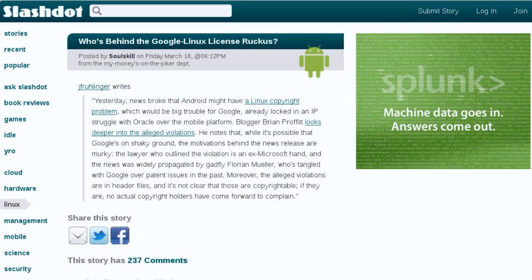So over this last week, a bit of a ruckus came up regarding Linux and Google in general. You had possible copyright infringement stuff coming up regarding Android and some of the Linux technology in there when you get down to the core of Android. This came out on March 18th, and yesterday news broke that Android might have a Linux copyright problem, which would be big trouble for Google, obviously, and they're already in an IP struggle with Oracle over all of that.